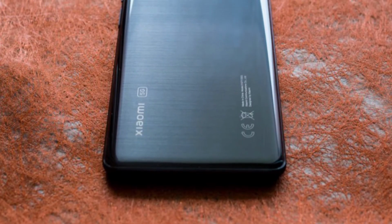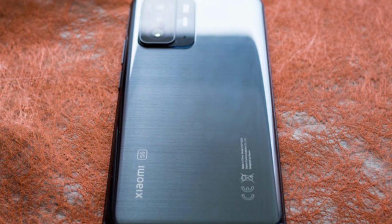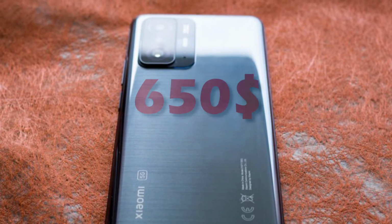But after all, is it worth buying? Absolutely well worth buying. Reasonable price and great features, even more than a flagship. But it also has its weaknesses.